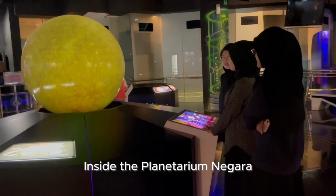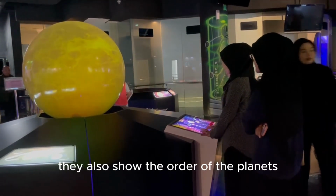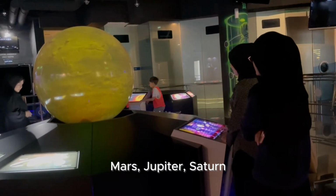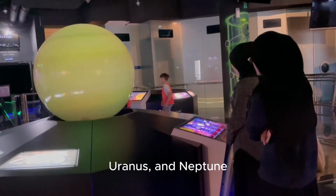Inside Planetarium Negara, they also show the order of the planets, which is Mercury, Venus, Earth, Mars, Jupiter, Saturn, Uranus, and Neptune.